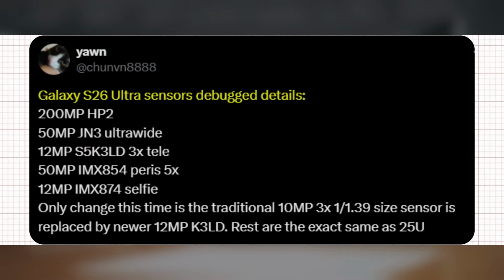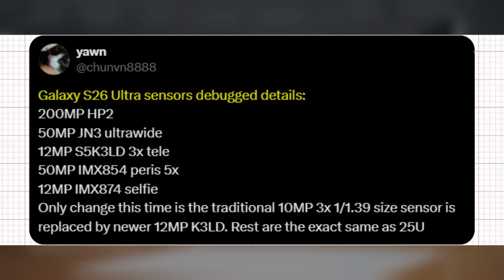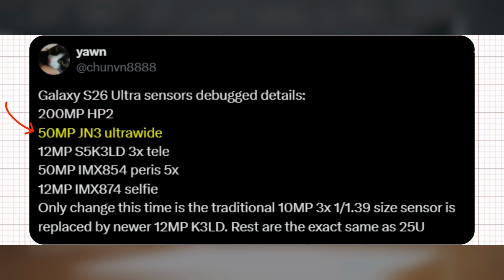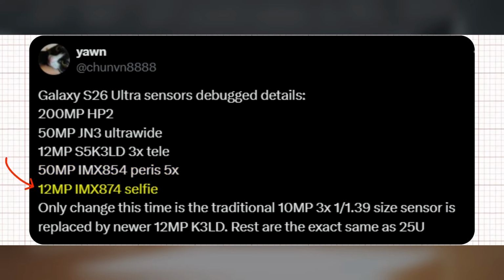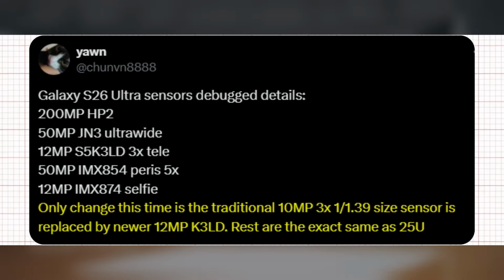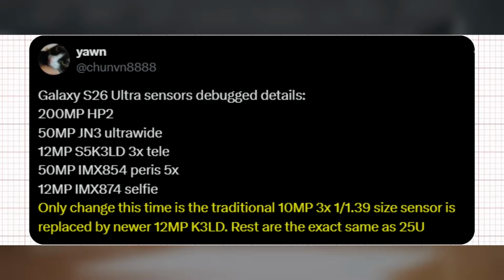According to Chun, the Galaxy S26 Ultra's camera sensor configuration in the debug testing is as follows: 200 megapixel HP2 main sensor, 50 megapixel JN3 ultrawide, 12 megapixel 3LD 3X telephoto, 50 megapixel IMX854 periscope 5X, 12 megapixel IMX874 front camera. The main difference compared to the S25 Ultra is the switch from the older 10-megapixel 3x sensor with a 1/1.39 size to the newer 12-megapixel K3D sensor.